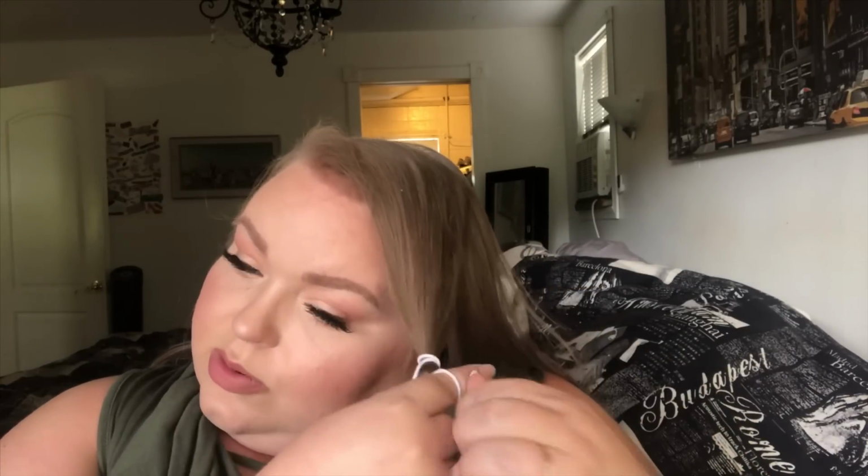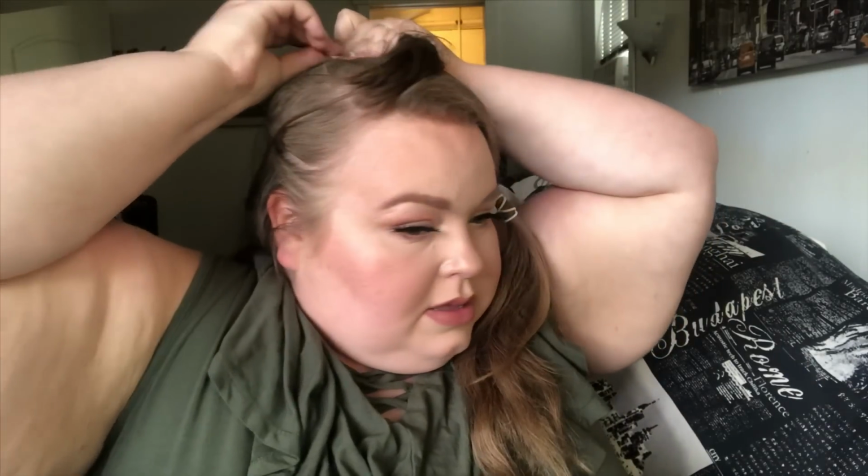So now that whole section of hair that is going to get braided in a couple minutes, I'm just going to put it in a ponytail so it's out of my way while I do the rest. What I'm going to do is part my hair about just above my ears. And I'm going all the way back with that. And I'm going to take this hair and just kind of put it out of my way for a moment.